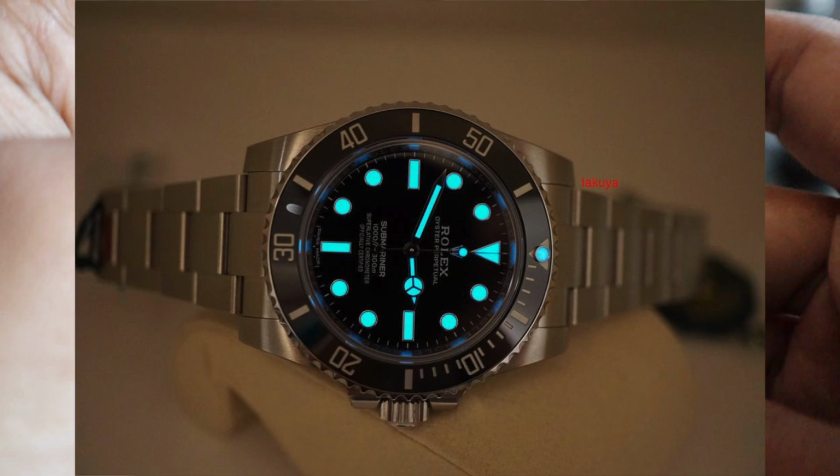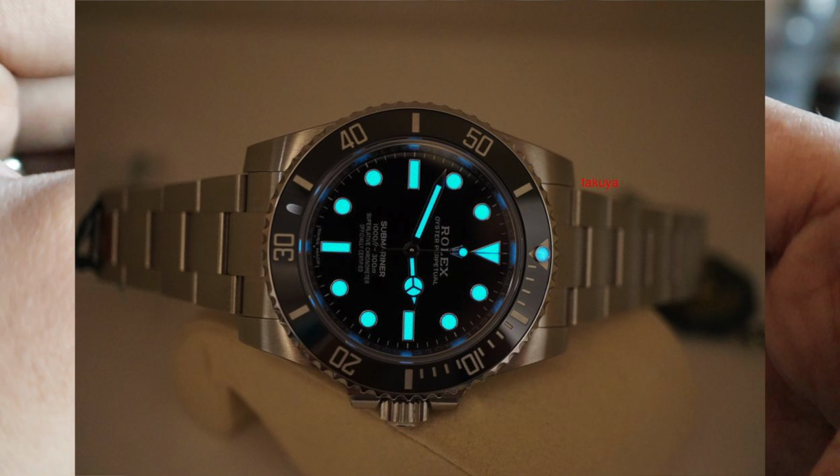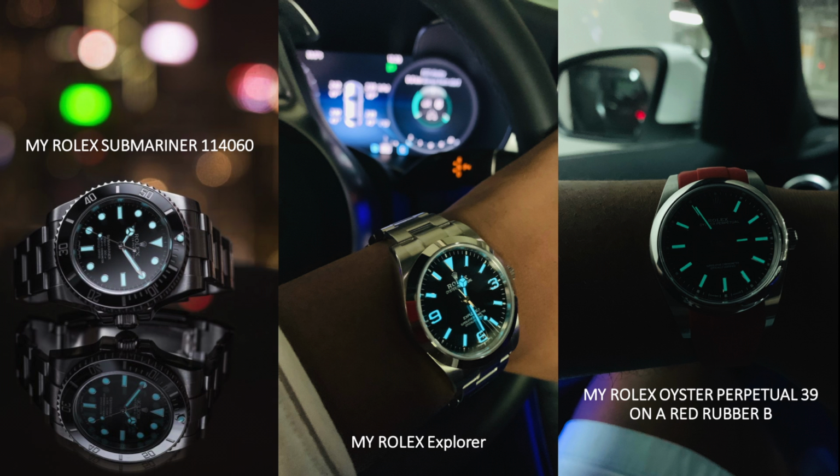It's got the new luminous material as well, which is just fantastic at night. It usually takes some time to charge. Of course, if you expose it to the light, then you capture as much lume for the night as well. If you compare the lume between the Rolex Submariner, the Explorer, and the Oyster Perpetual 39, you realize that the Explorer stands out in every single way. It's also not green, it's bluish, which is very interesting. And it literally glows whenever it captures light. It glows faster as well, so sometimes during daylight, just by tilting the watch a little bit, you'll be able to notice it.